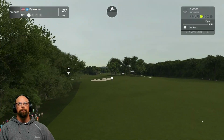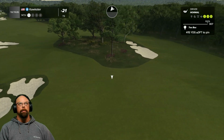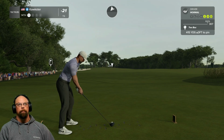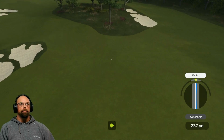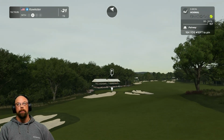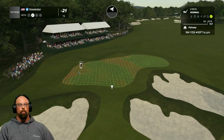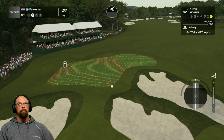Okay, wind's blowing on this one, right to left. All right, just leave it up here. Nice. There's nothing wrong with that contact. Be a longer second shot in, but we got a second shot in that's out of the fairway. You know what I mean? 65 yards out. So wow, look at that pin location. This is insane.